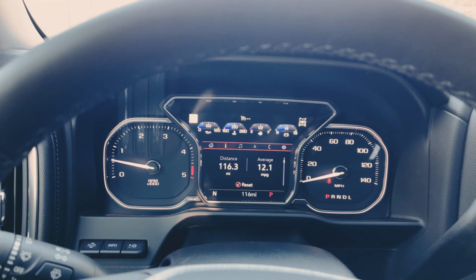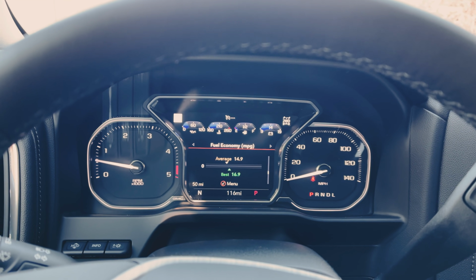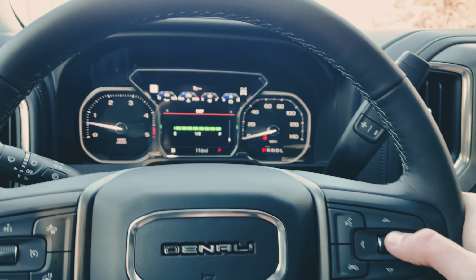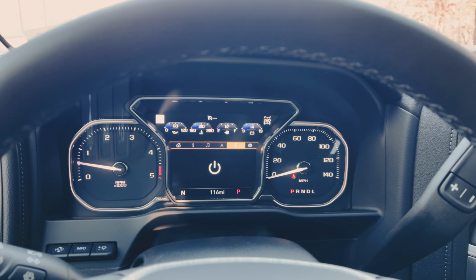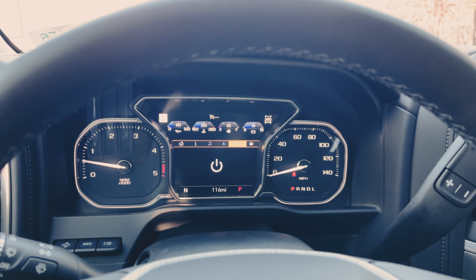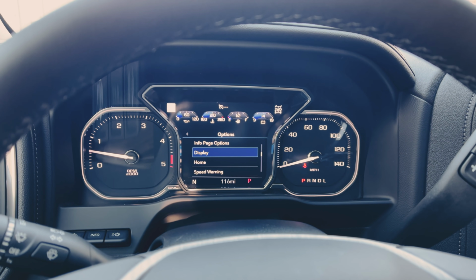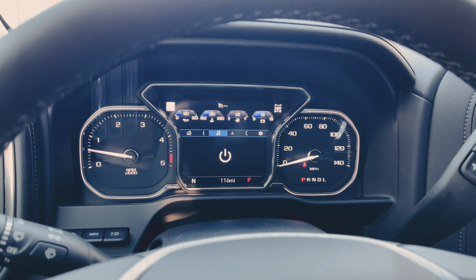We can go over here, we can see distance, we can see our DEF, our oil pressure, air filter life, brake pad life, all that good stuff right here, just going through using this toggle. Now, these are all customizable, so you can customize these pages to what you want. You can see I got navigation, I can do my audio, all the standard things that you would expect to see here. But if you go into settings, you can change the pages, you can change the displays, you can put speed warnings on here, whatever you want to make this yours.